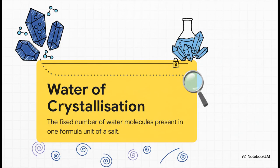Okay, one last little secret before we move on. You've seen those beautiful bright blue crystals of copper sulfate, right? They look completely dry, but actually they are hiding tiny water molecules deep inside them. It's like they have a secret water bottle hidden inside. This secret hidden water is called the water of crystallization.